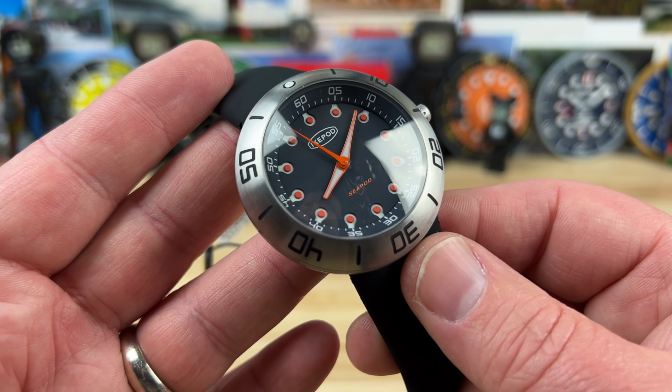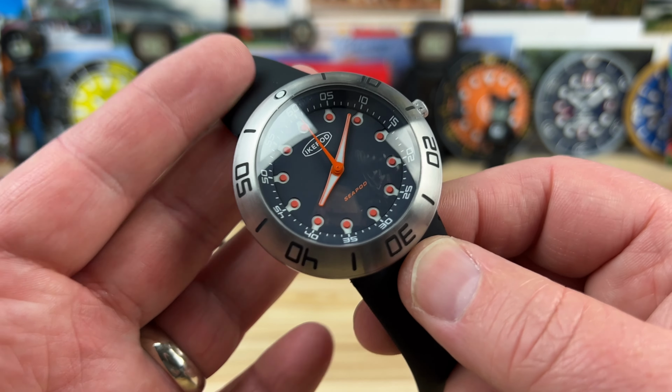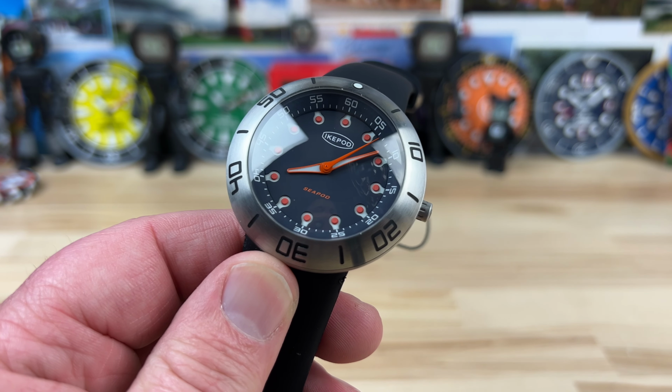I don't see this one on bracelet. I really don't. I think this one belongs on these silicone straps. I think it just is more comfortable. It flows better on wrist. That would be my preferred method of wearing.